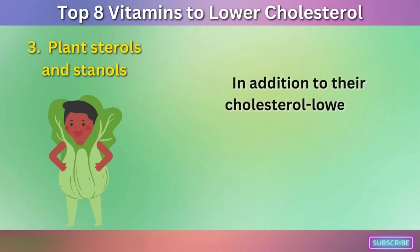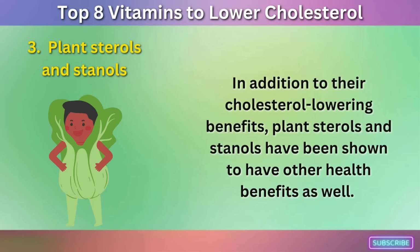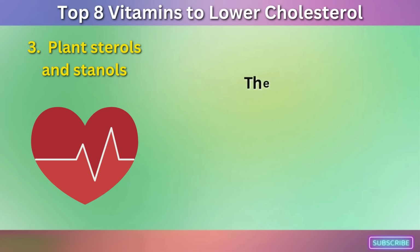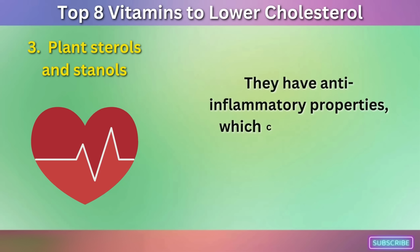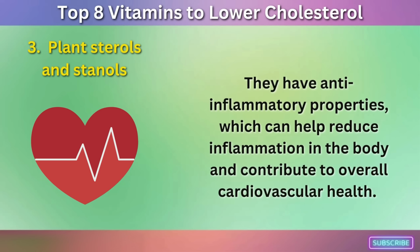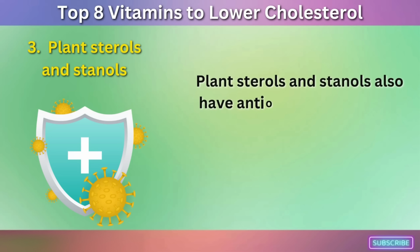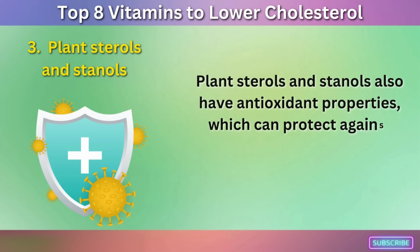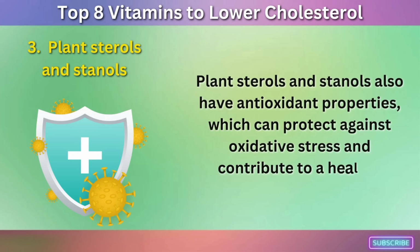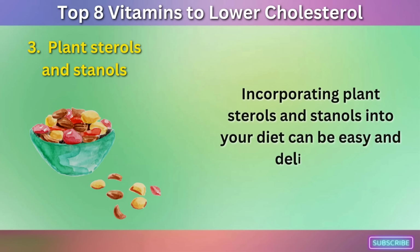In addition to their cholesterol-lowering benefits, plant sterols and stanols have been shown to have other health benefits as well. They have anti-inflammatory properties, which can help reduce inflammation in the body and contribute to overall cardiovascular health. Plant sterols and stanols also have antioxidant properties, which can protect against oxidative stress and contribute to a healthy immune system.